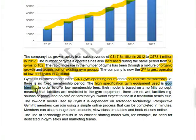Now, the term eco-friendly makes me think about environmental management accounting, which is covered in subject P1. So over time, companies have to gear their operations in a sustainable manner, right? So they need to look at the damage that is caused by the company to the environment and take every possible step to reduce it. Now we have some information about how GymFit does it as we read on.